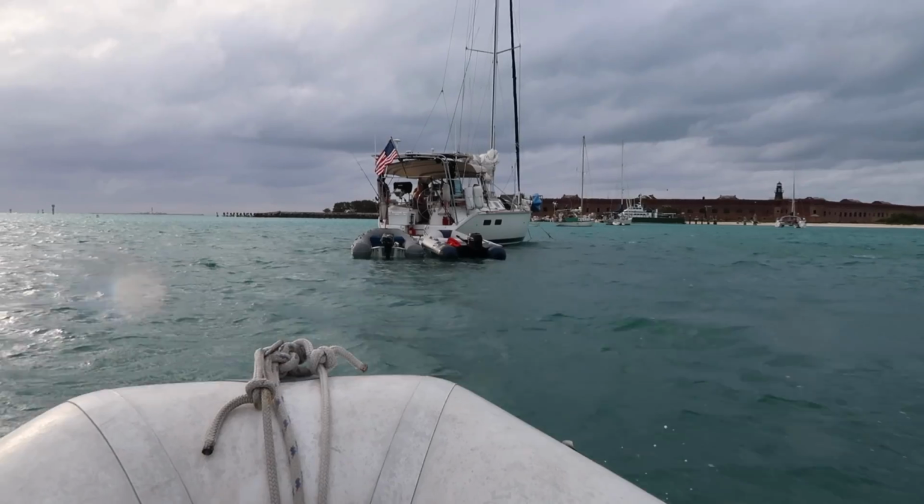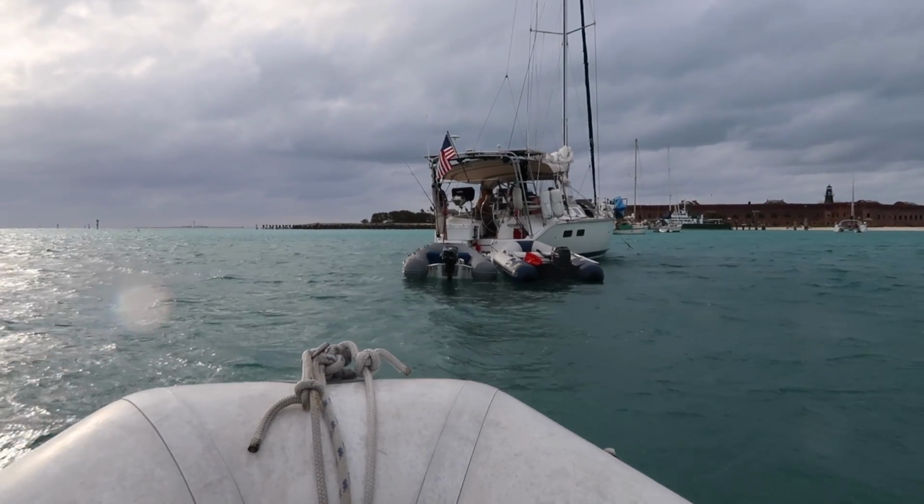We're off to Ohana for happy hour while we wait for SV Artemis to join our group. They're on their way from Key West and the seas are nasty.